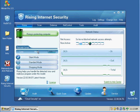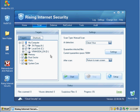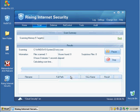Well, to be fair, maybe I should run a scan. Yeah, let me run a scan with this computer. I'll pause and I'm going to show you the results at the end. Sure, it's running a real quick scan. I'll pause. It's scanning real quickly.